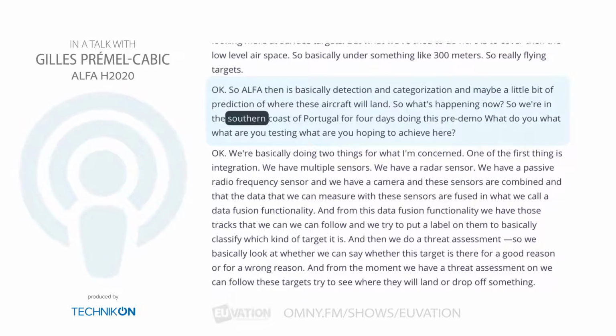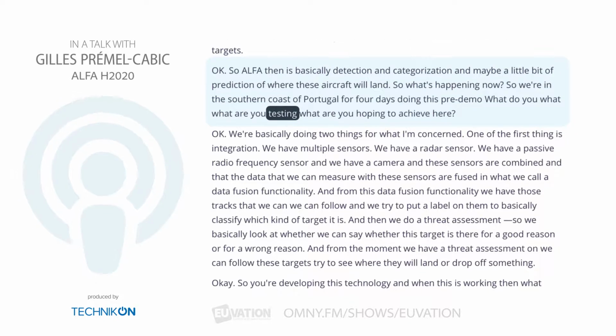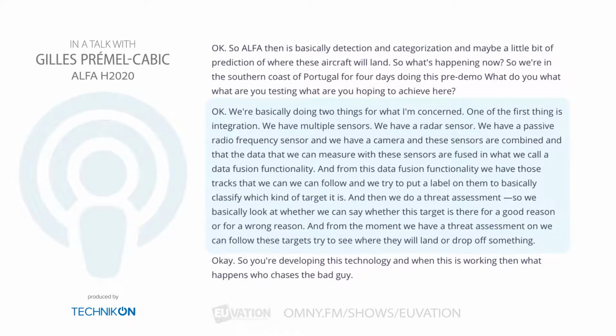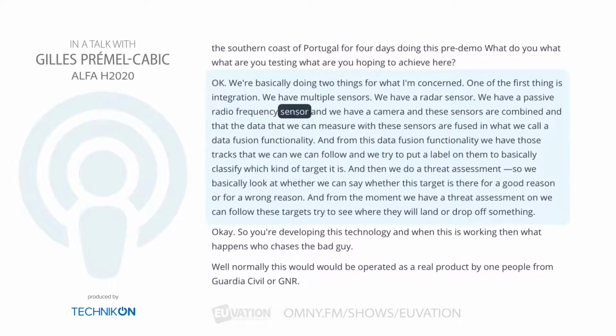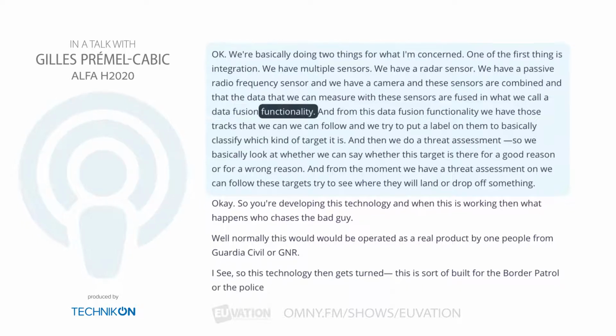So we're on the southern coast of Portugal for 4 days doing this pre-demo. What are you testing? What are you hoping to achieve here? Okay, we're basically doing 2 things for what I'm concerned. One of the first thing is integration. We have multiple sensors. We have a radar sensor, we have a passive radio frequency sensor, and we have a camera. And these sensors are combined, and the data that we can measure with these sensors are fused in what we call a data fusion functionality.